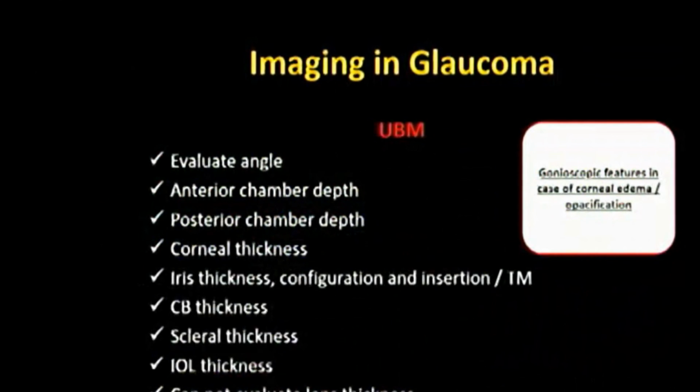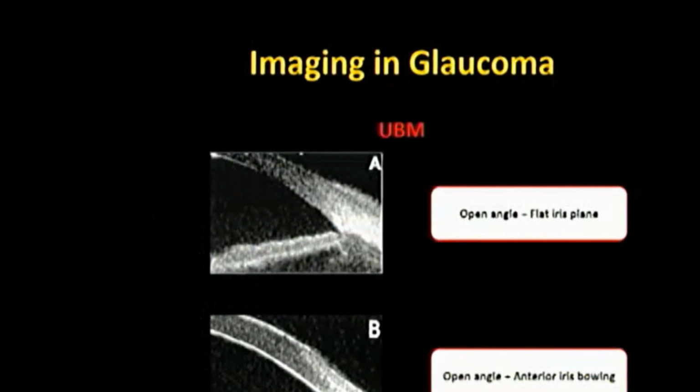You can look at the scleral thickness in case of what? Scleritis. It can help you to differentiate between scleritis and episcleritis. It can show you the IOL, location of thickness, but it cannot evaluate the lens thickness. But sometimes it can.